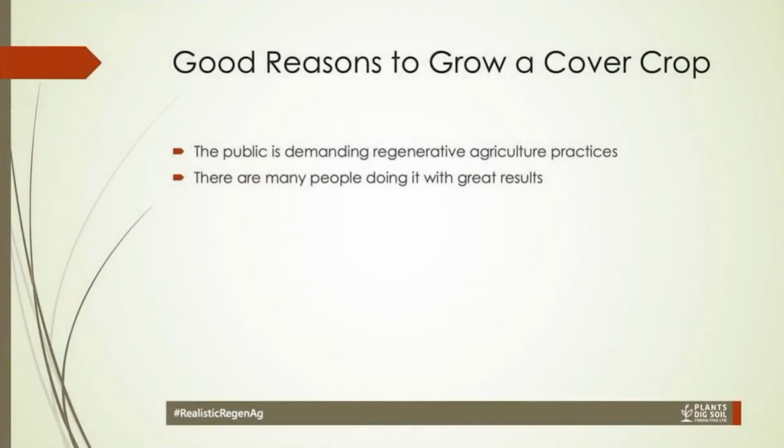Following from that, the second reason for growing cover crops is that it seems there are many people growing them with great results. Prior to the pandemic closing down conferences and travel, there was a lively speaker circuit of what I call celebrity farmers and researchers talking about the many successes they had. Many were already on YouTube, but the pandemic only accelerated the number of videos that could be found out there.